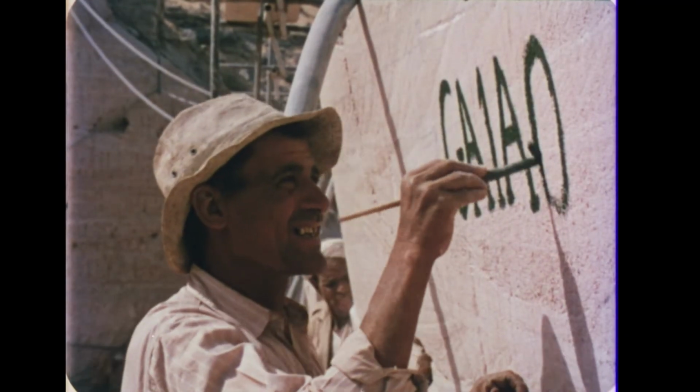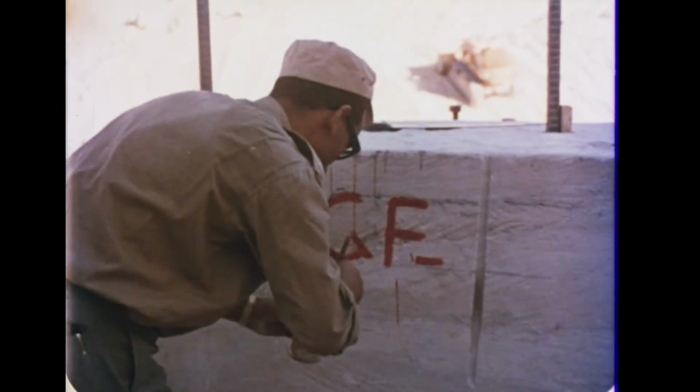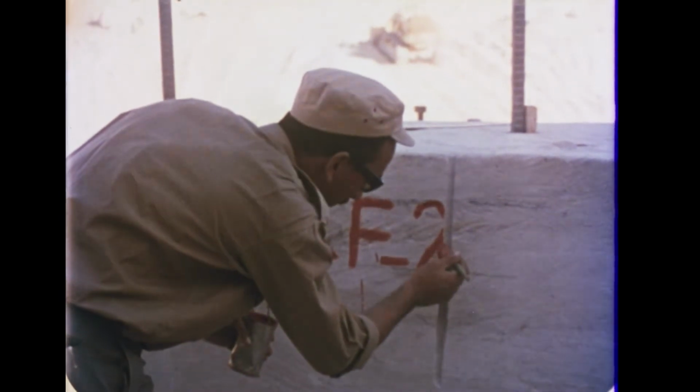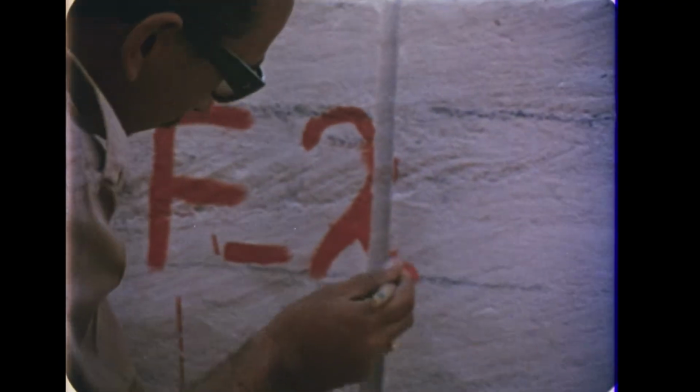Each individual block must be carefully marked so that it can easily be assigned its right position when the monument is re-erected. There are 1,047 temple blocks and 7,700 blocks of other rock with an average weight of between 20 and 30 tons each.